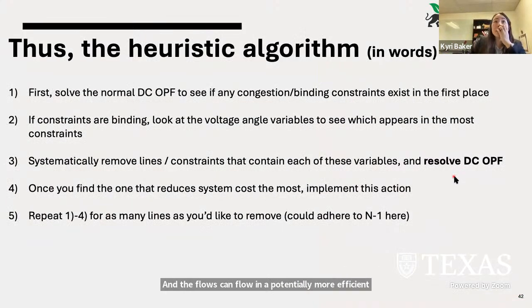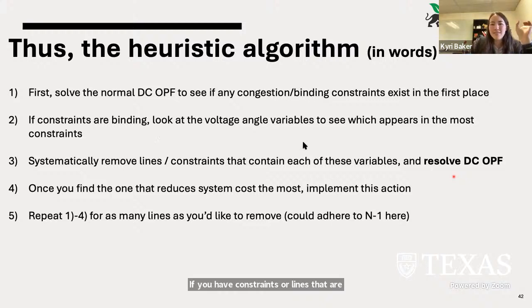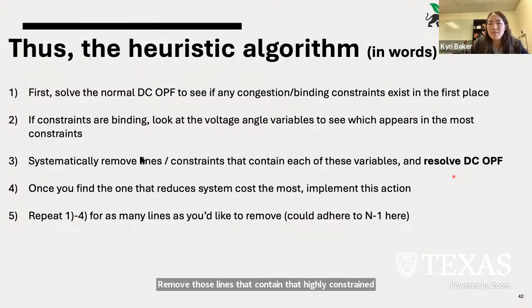So this is the heuristic algorithm. You solve the DCOPF, the normal market clearing. If you have constraints or lines that are binding, you look at the buses which have the most lines connected to them. Then you systematically try to remove, not in real life, but in the simulation, those lines that contain that highly constrained variable, resolve the DCOPF, and then you pick the one that results in the lowest system cost.